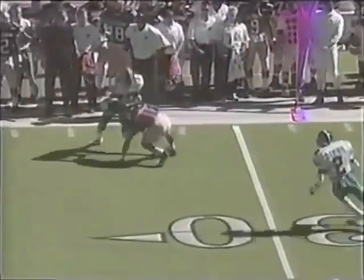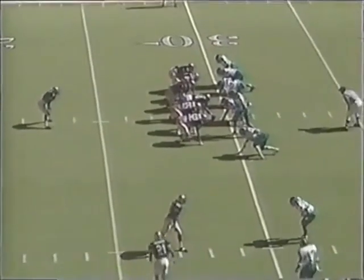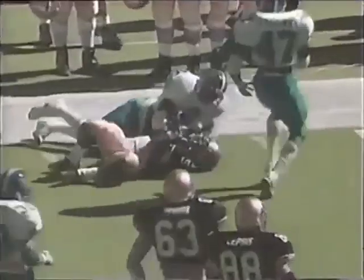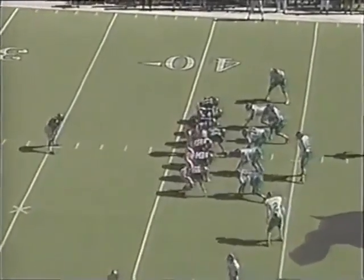Hessler throws it to the wing, and the catch is made on the far side with Herschel Trotman behind Hessler. Oh, Trotman gets the ball. Stopped initially behind the line, but then he breaks the tackle, and he gets all the way out past the 40-yard line. 9-0, the lead over Colorado.